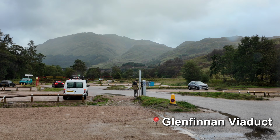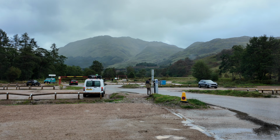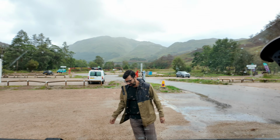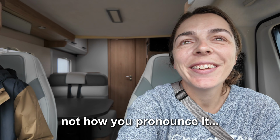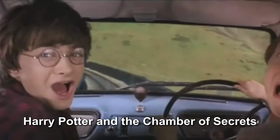Rishi is going to pay, and you might be able to see in the far, far distance, that is the Harry Potter train bridge. Now it's starting to rain. Rishi is getting rained on. He went to go pay for parking, but we're at the Glenfinnan Viaduct, and we're gonna wait for a couple of hours now for that Harry Potter train to pass by.